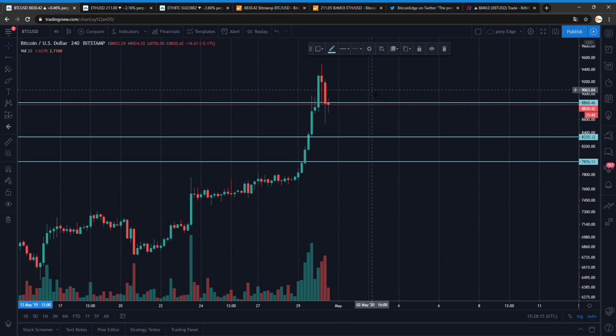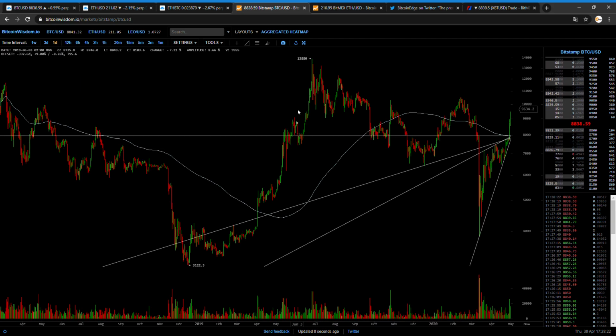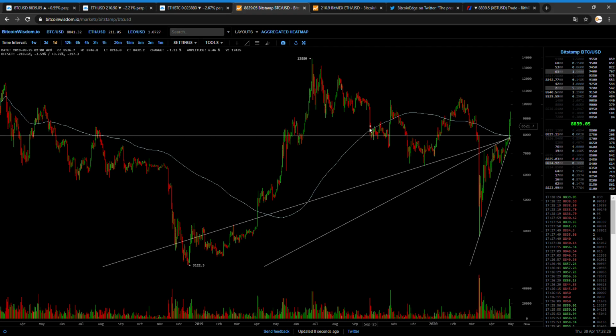Maybe it will bounce again from here, but maybe it will even touch 8K again. Just do another tap on the 200 moving average, like I did here a few times. You know, it's always action around the 200 moving average. We saw the 200 moving average over here. It's just an average, a moving average of 200 days.